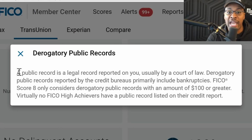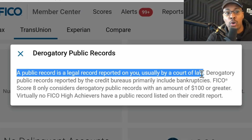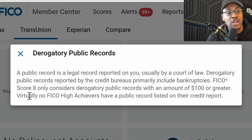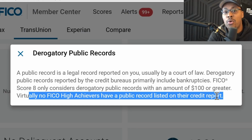Another component of payment history is the presence of derogatory public records. A public record is a legal record reported on you, usually by the court of law. Derogatory public accounts reported primarily include bankruptcies. FICO 8 only considers derogatory public records with an amount of $100 or greater. Virtually no FICO high achievers have a public record listed on their credit report. Other types of public records can include child support. It could also include wage garnishments, or even if you've been sued by a company, that type of information can show up on your credit report.